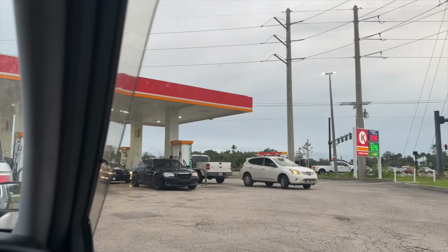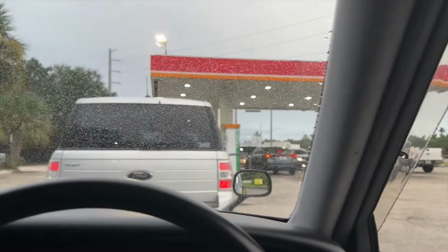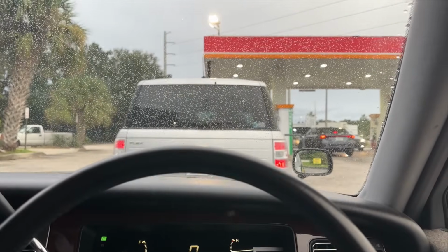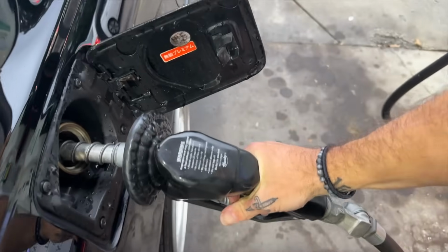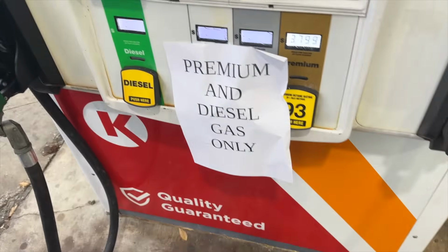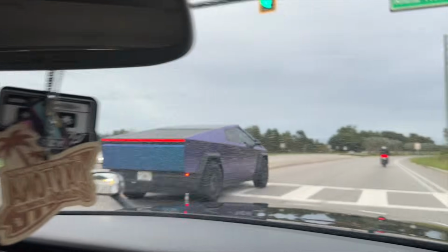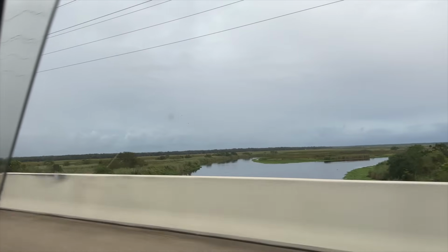Well, 4 more gas stations later, I found one that's just got a line, but I think there's some gas left, so see if we can get a tank here. Found some gas. Premium and diesel only. I can't be the only one when I say this, but I hate these cars. Anyway, got a full tank. The calm before the storm.